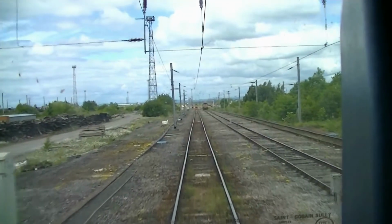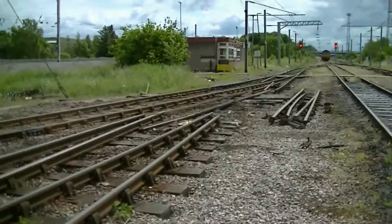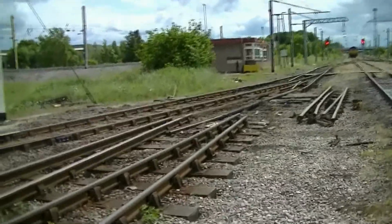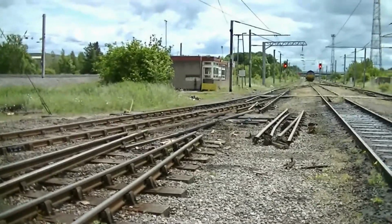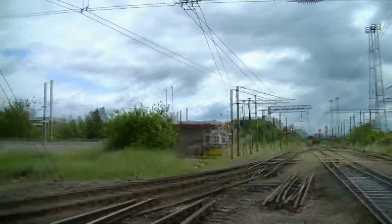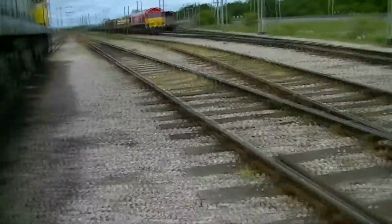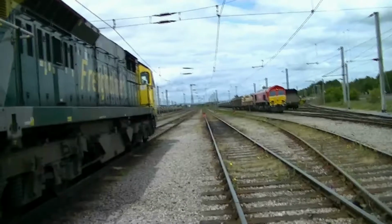Switch off now. Oh look, some point work that's completely not point work. Apparently a coal train was being backed up over it the other day and it came off. It's wrecked it. This is the yard, part of the yard anyway, and that's the shunter's hut there, supervisor's hut. You can see further down, it actually goes a long way. There's a lot more further down that you can't see.